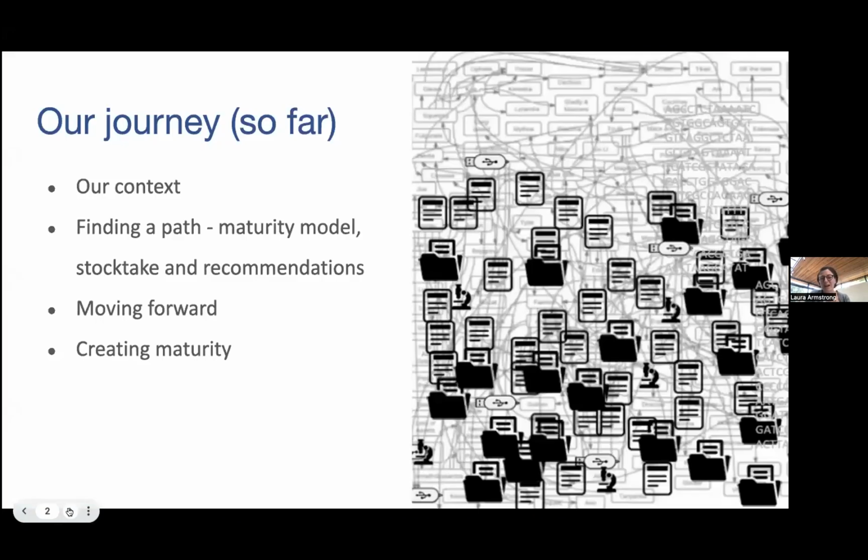So our journey started back in 2016 when the Centre for E-Research and the library started talking about how could they support research data. We knew it was a bit of a mess. And there were lots of things we wanted to do, but our institution wasn't ready. They weren't aware of a lot of the concepts. They didn't know what they didn't know. So we spent a lot of time warming up or socializing different research data maturity related concepts.